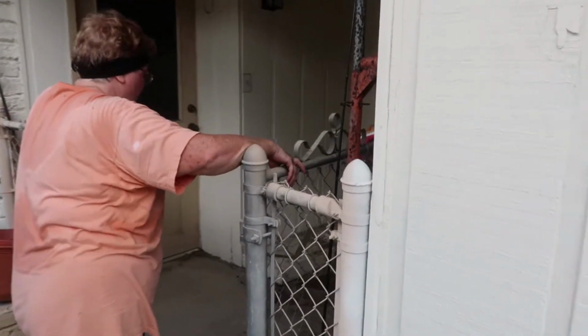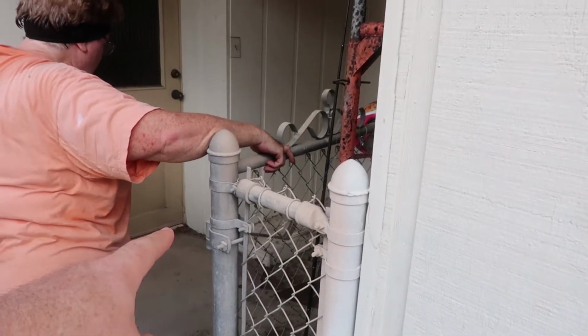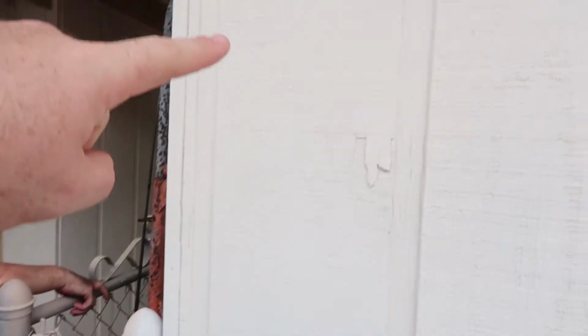All right, what else, Mom? It came from where? Along the side over there and in the front. It didn't come in here? It didn't come in here. So what are we gonna do? We need to dig a trench over there?